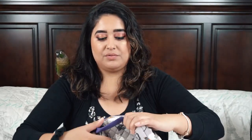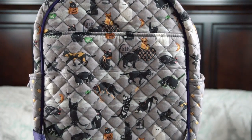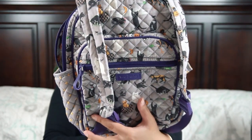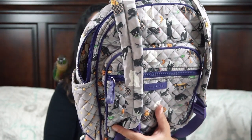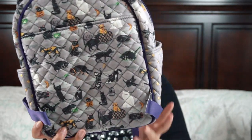And then I will show you the back of the bag, which I think the back turned out really amazing too. I love that. I love all the cats on the back. Overall, I think it's just so well done. I didn't really see any major decapitations on the back.